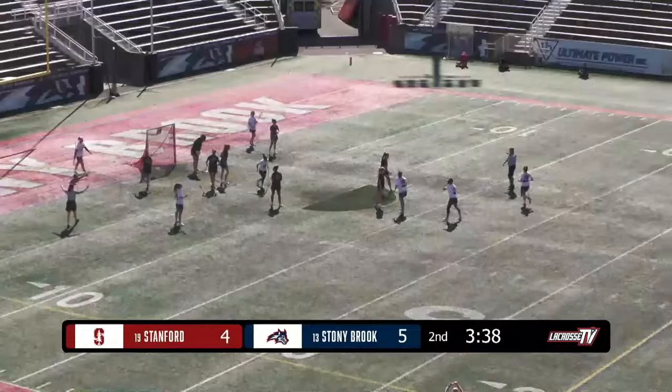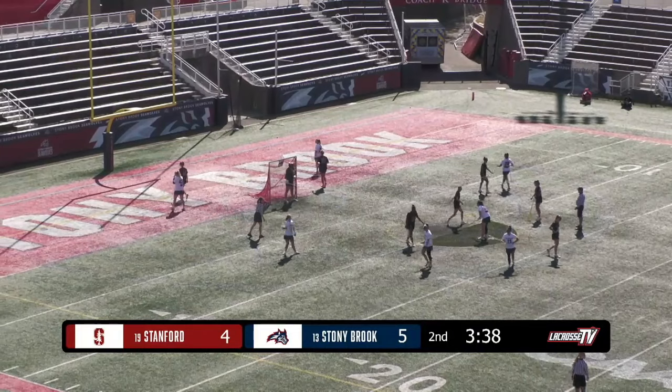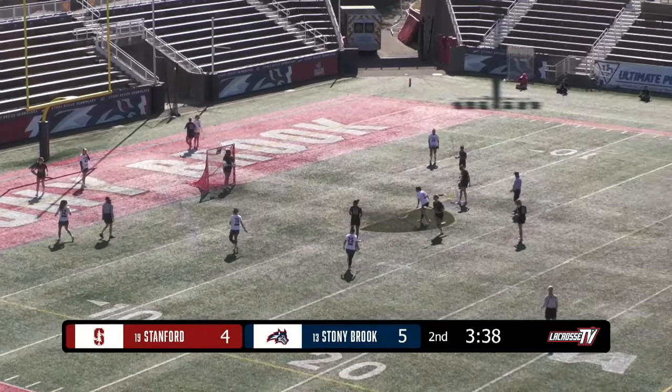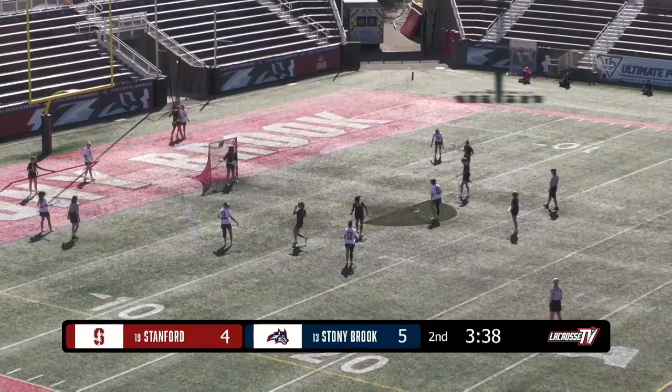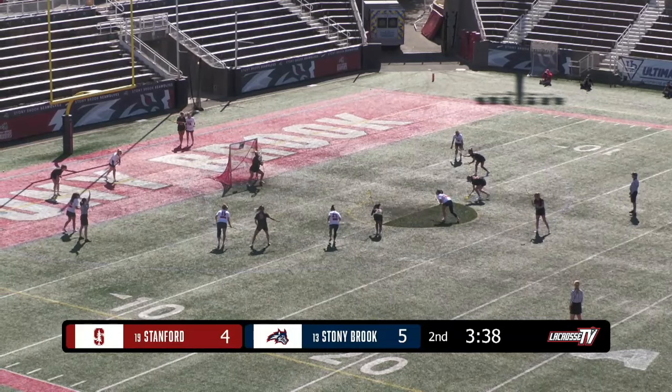They're going to pass the inside. Pass goes a little bit wayward, though. Although, I think there may have been a foul on the play. Free position actually coming up for Stony Brook. Shooting space before the pass. Charlotte Verhulst will see the center hash here for this free position.